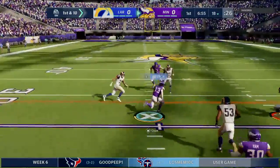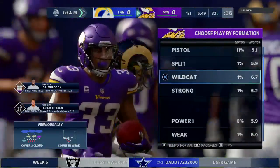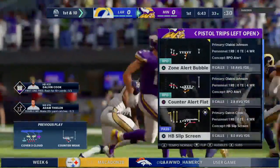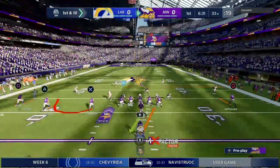Now the first carry for Dalvin Cook. And he's got it past the 30 before he's hit and dropped. That's good. 15 yards is the pickup there, and the drive starting very nicely. First down. 33-yard line. So they'll come up 1st and 10 now from the 33.